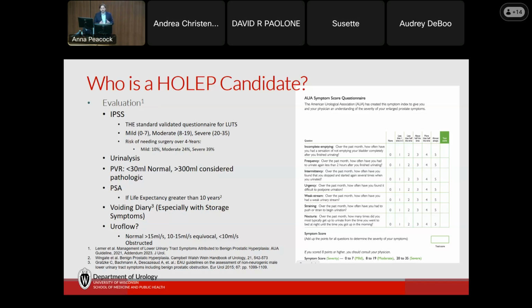So, establishing the problem, defining the problem. What's their IPSS score? You've got to have that before you do this so that you can not only have high quality data that you can look back on, but it is the standard of care practice in urology. You've got to have an IPSS before and then after. You have to have your urinalysis. You've got to make sure that a bladder scan has been obtained beforehand. Consider getting a PSA if they have a life expectancy over 10 years.